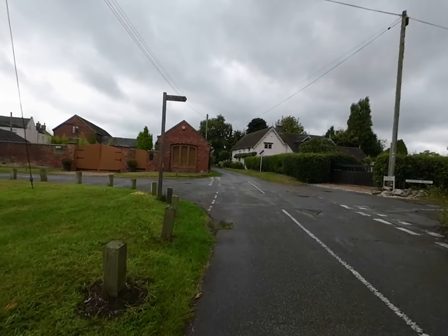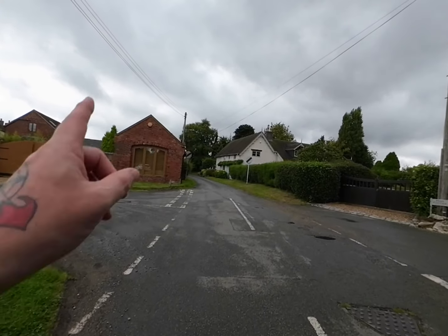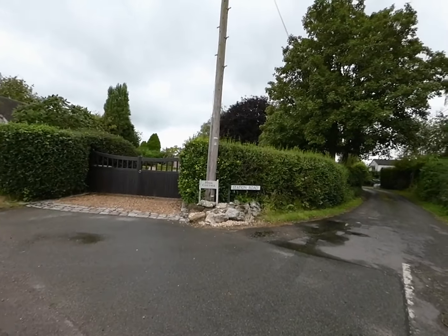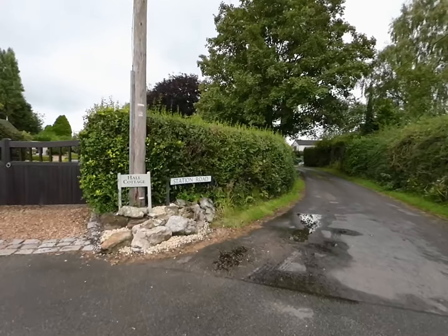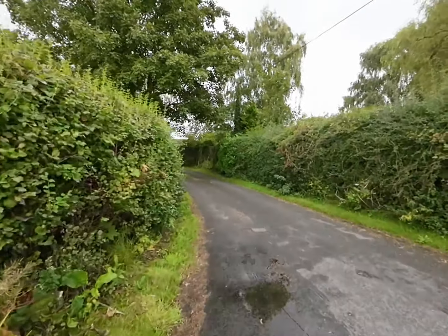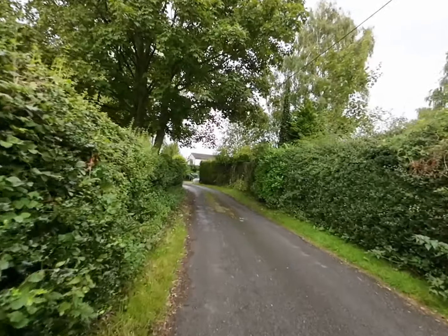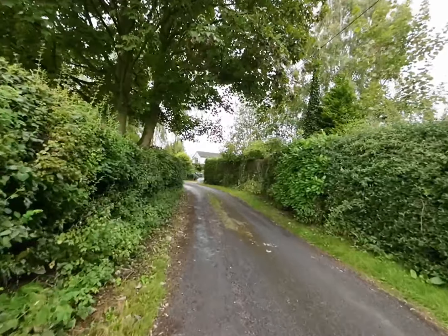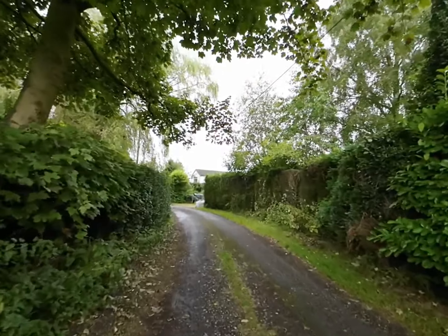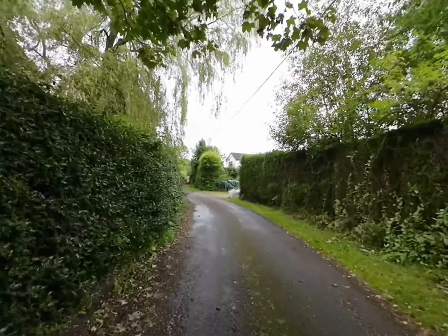After going down what appeared to be the most narrow road on the planet, if you can even call it a road, called Lion's Den, we are at Hammerwich. And the giveaway is the station road. So we're going to have a look and see what's left. Now, the station building is a private residence, and I know that the platforms have been taken away, but I believe there is something very interesting at the end of this road.